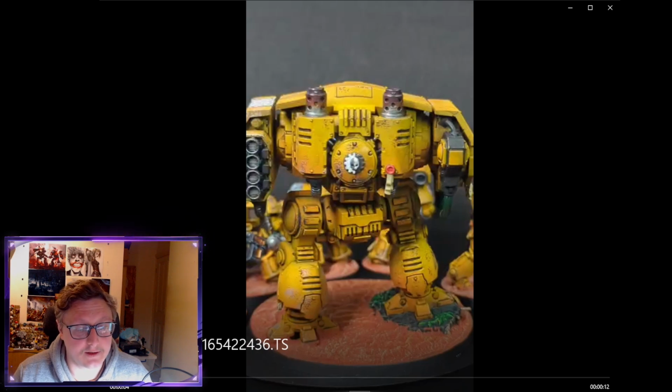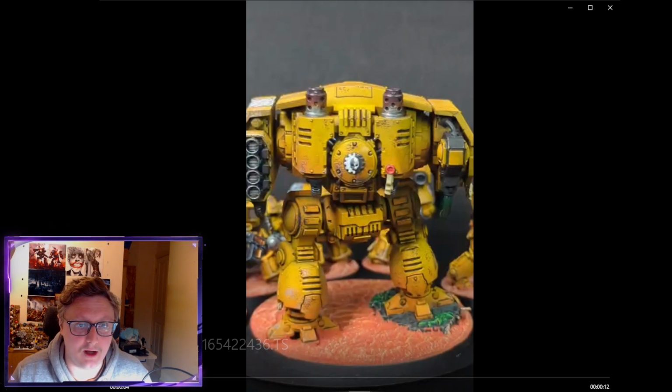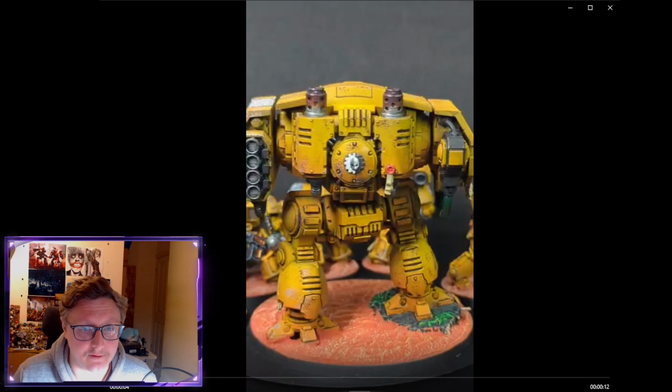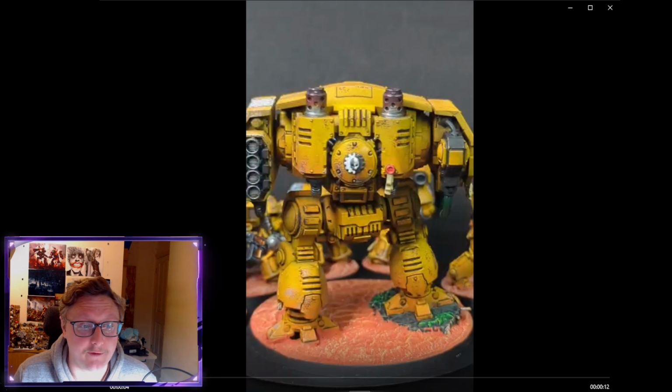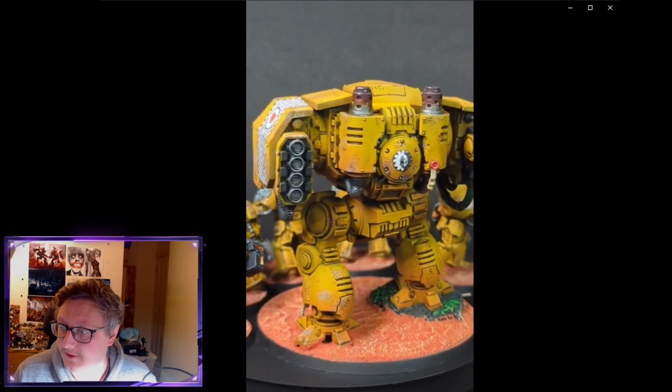Last but not least on this showcase, an old friend, Deep Fried Johnny, in the Discord, has just set himself up as another Instagram account and has now started doing some commission painting himself. So this is a Lamenters army that he has been working on, and he shared with us a lovely little video of the stuff that he's finished so far. Check it out.